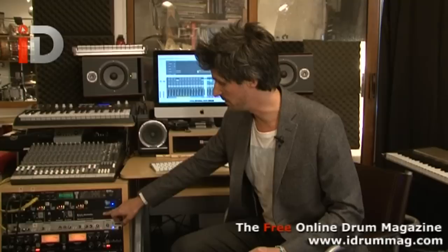You could also use this to replace all of my preamps here. So the API, the DAV, the Focusrite, this little Art thing here, the front of these, all of which can be coped with by using something like a Mackie desk or another type of desk. As long as they've got preamps in so that you can power the microphones, this might well be, and the 828 might well be, all that you need to start off recording.